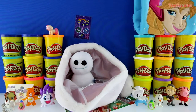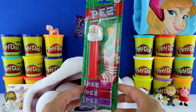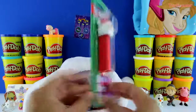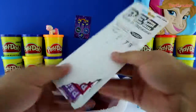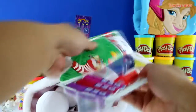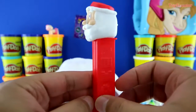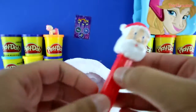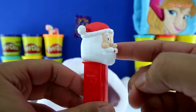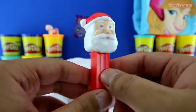And we're down to our very last surprise, guys. Let's see what it is. It's a Pez candy and dispenser, and it's of Santa Claus. Here it is, and it looks super cool. On the side, it says Pez. And of course, here's Santa with his white beard, his red Santa hat, and he even has glasses on.